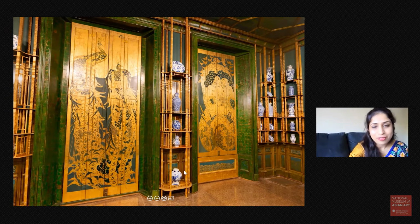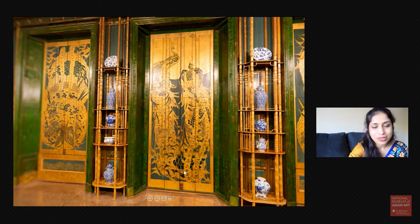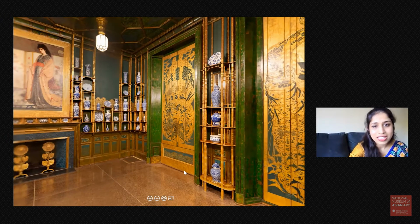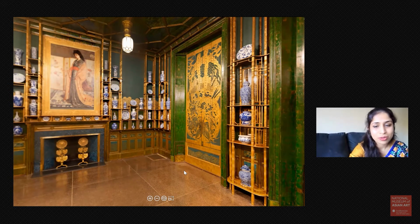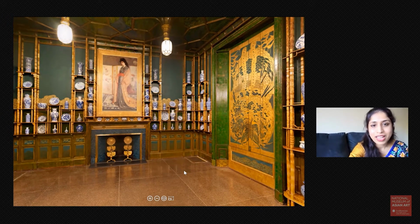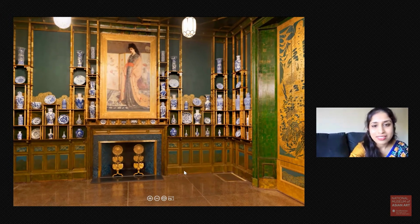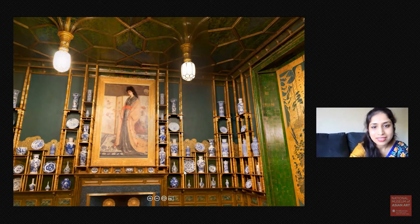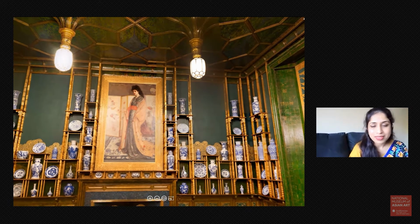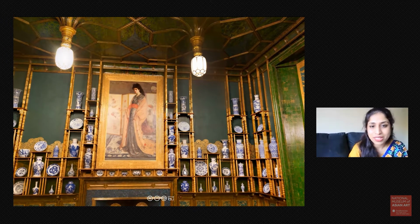And then if we were to look to the left from the door, to the north wall of this room, you might again see different ceramic and porcelain objects displayed on the shelves. And all of that framing this painting by James McNeill Whistler right here in the center. Painting titled The Princess from the Land of Porcelain by James McNeill Whistler.